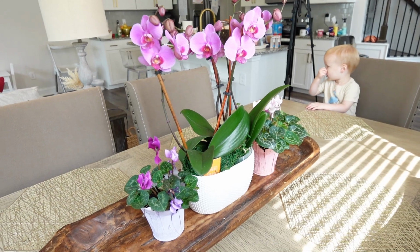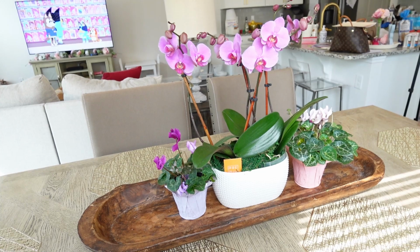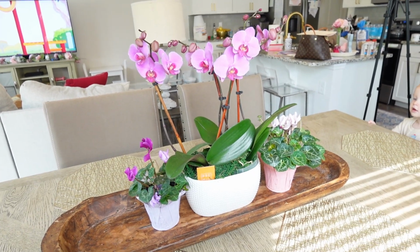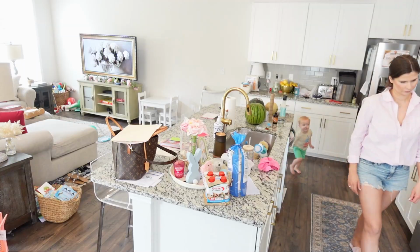I think for Mother's Day, I'm gonna get her one of those metal stakes that you put in the ground, and then a hanging basket because she's a huge gardener. So get something for her garden. But I think it is so pretty.